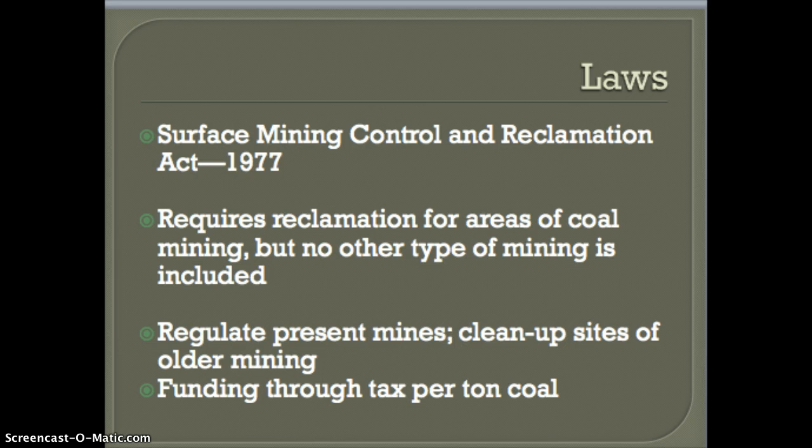There are some laws that deal with mining. Probably the most important, significant one in recent history has been the Surface Mining Control and Reclamation Act of 1977. Remember, a lot of these environmental laws, the cleanup, all started in the early 70s with a big growth in the environmental movement. This law was really the first law, believe it or not, after hundreds of years of mining, that requires that there be reclamation for areas of coal mining. That was a great change to what things were before, that places where there was strip mining particularly, had to then be reclaimed.